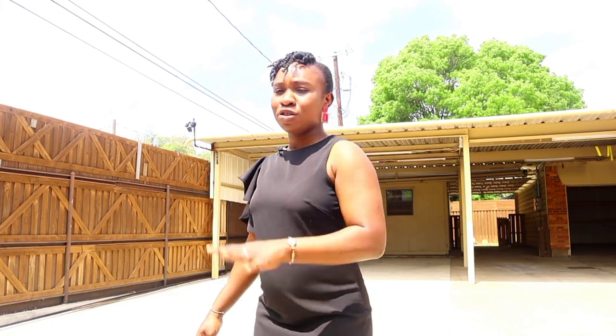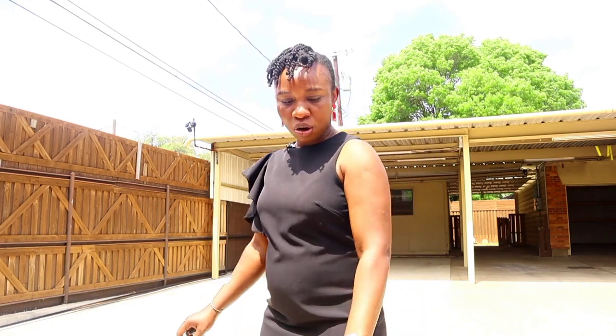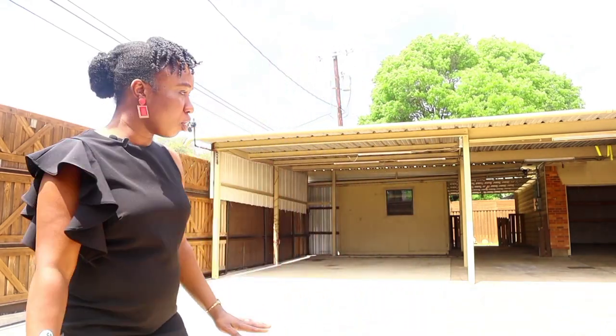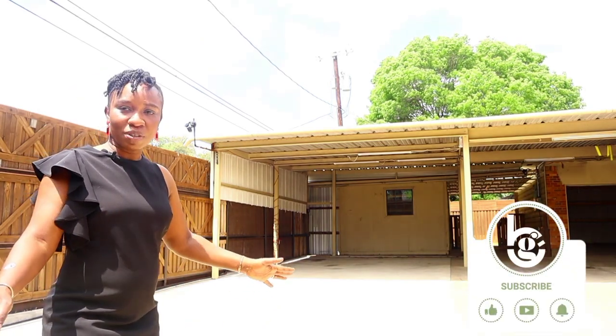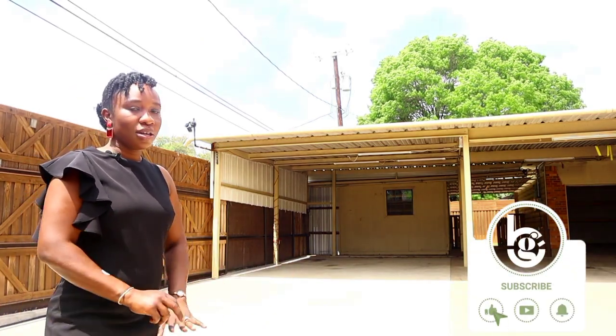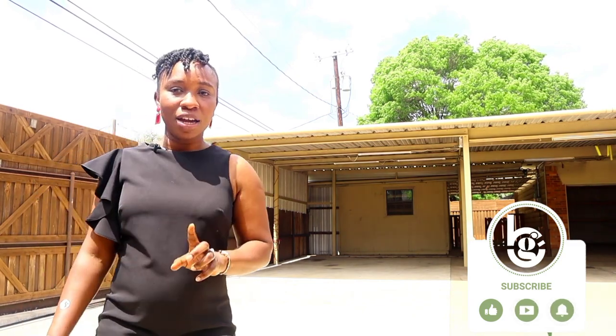So this is what the back of the house looks like. We were able to get in. The owner of the house let us in. It is so spacious, and I love the fact that it is concrete. The floor here is concrete, 70-80% of the whole yard is concrete. It is a good space, and I think that's going to be a good selling point at the end of the whole flip and renovation.